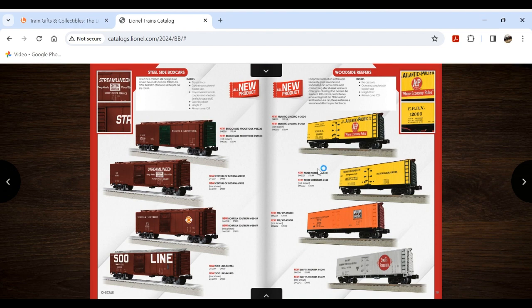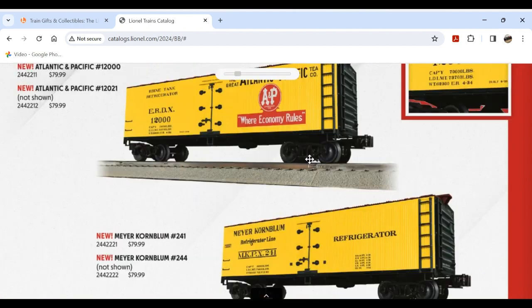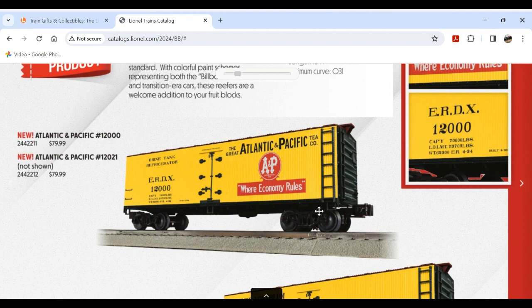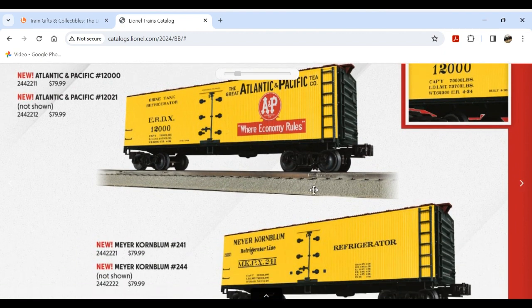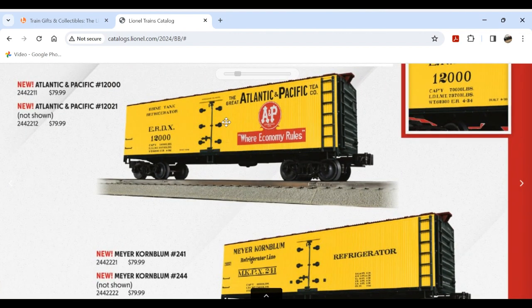These reefers are not as detailed as what you get with Atlas. These are the K-Line tooling, which became Lion Scale. Both things are on these pages. But you won't get as much detail as you would for Atlas. For me, I like that actually, because I'm not as much into details and "ooh, wow" as I am into function and just being able to run them and handle them without everything breaking off on them.